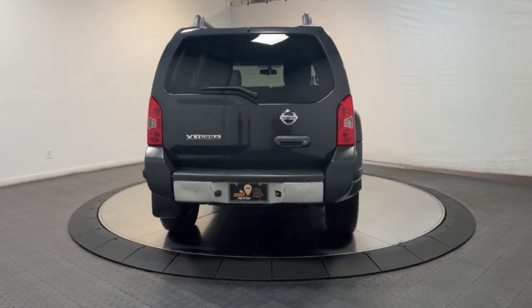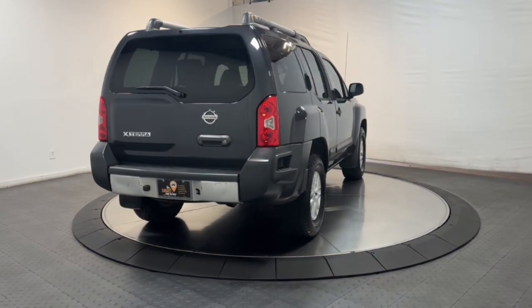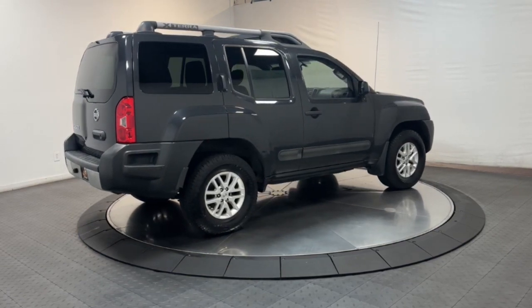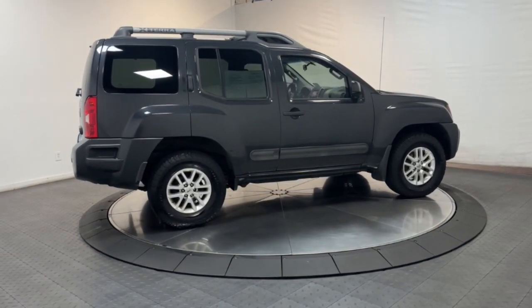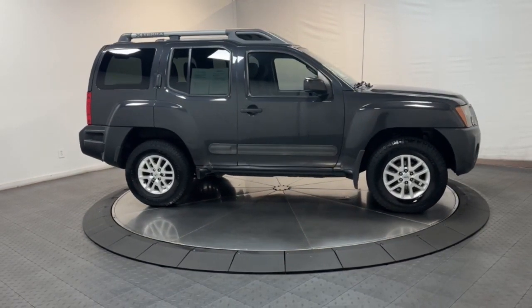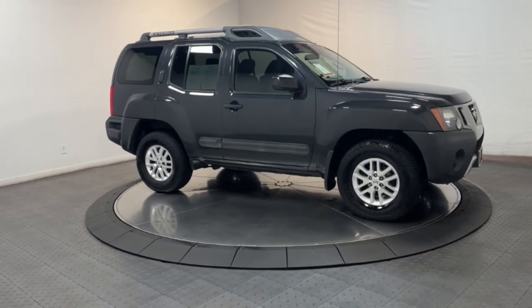These are just some of the great options this vehicle comes with: keyless entry, satellite radio, steering wheel audio controls, aluminum wheels, alarm, electronic stability control, Bluetooth connection, traction control, intermittent wipers, passenger vanity mirror.